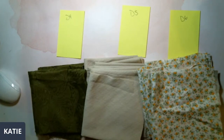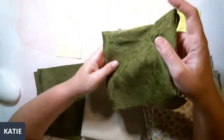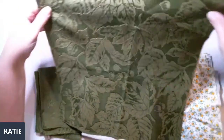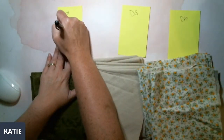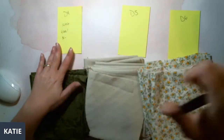Okay, hold on. I'm making sure I don't have more of any of those. Okay. No, I don't see more. So D4, again, these are all 12 by 12. They're all rich. Yeah, it's super pretty. It's the green with the damask. Nice. Isn't that gorgeous? I like that. Oh, so pretty. So 1, 2, 3, 4. Four available. 12 by 12. They're a dollar each.